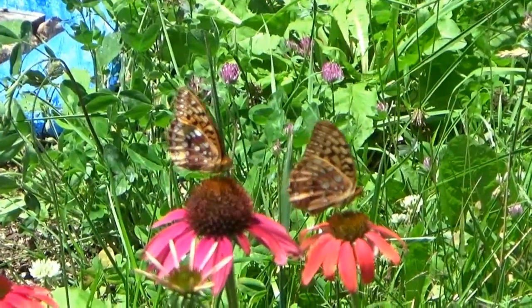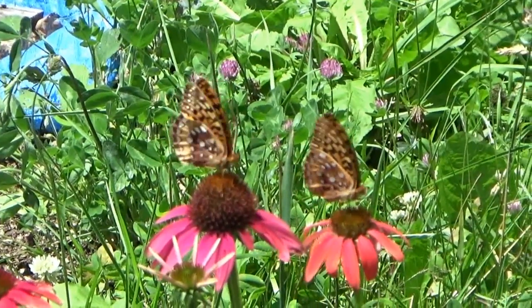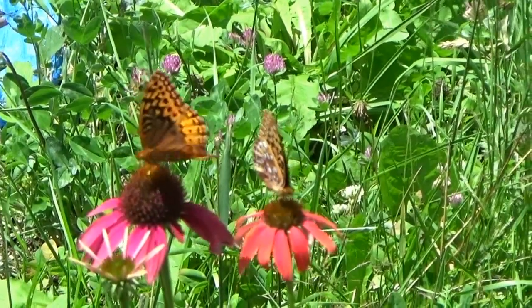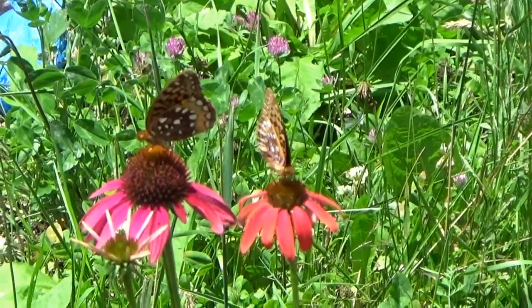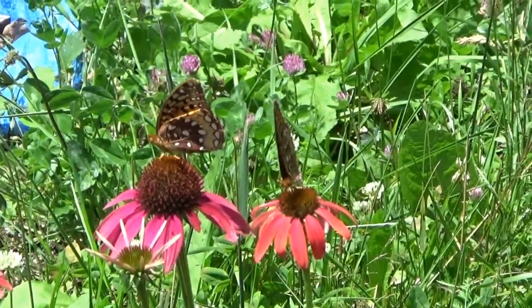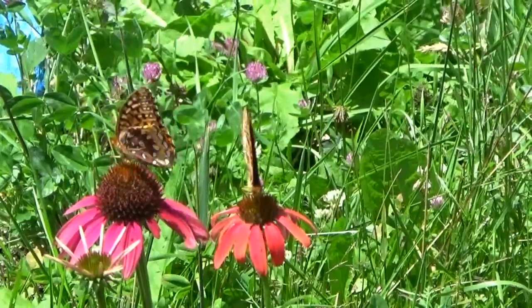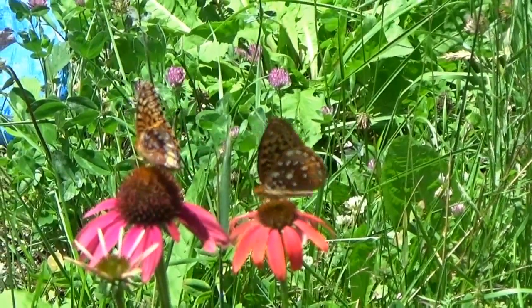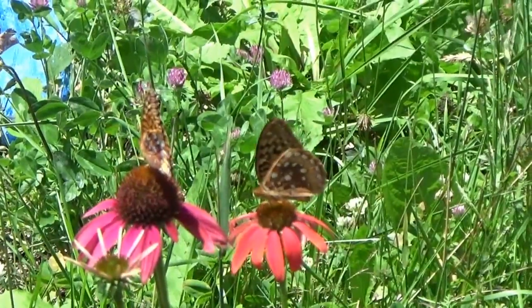The flowers attract some very pretty wildlife. Feeding on the nectar. I like to see them open their wings so I can see the colors. And fanning themselves gently.